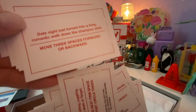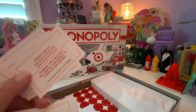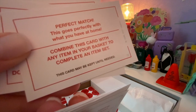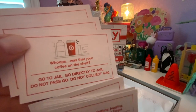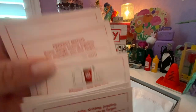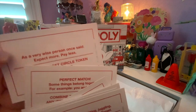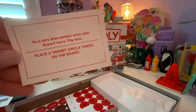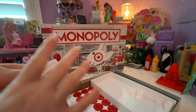Date night. Just turn into a warmer man. Walk down Target aisles. Okay, this is cute. This is really cute. Perfect match. This goes perfectly with what you have at home. Oops. Was that your coffee on the shelf? So you go to jail. I like that. Okay, so these are cute. As we always said, expect more, pay less. Place a target circle token on the board. That's cute.